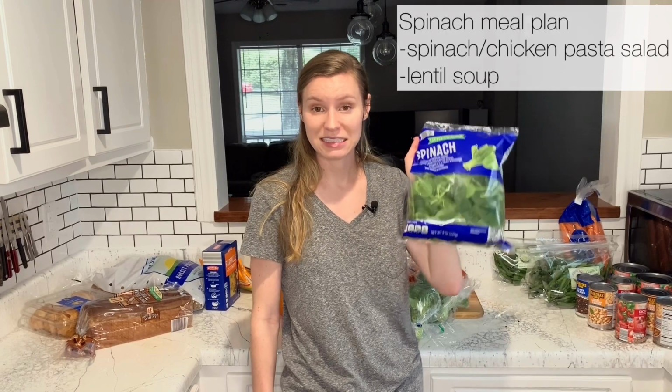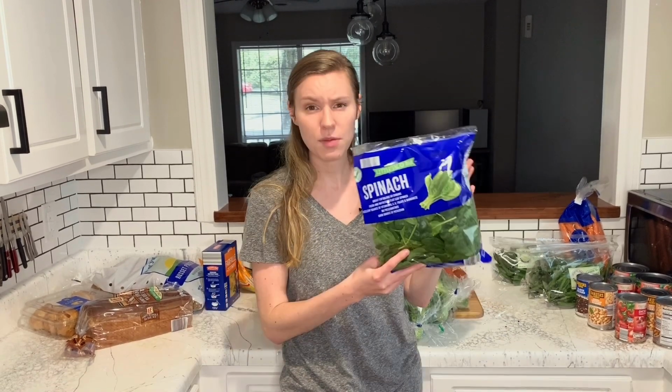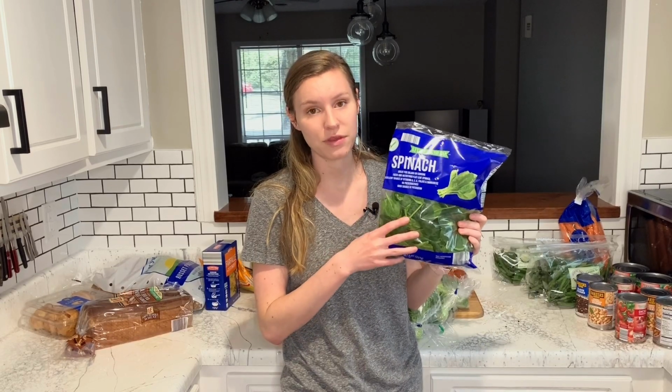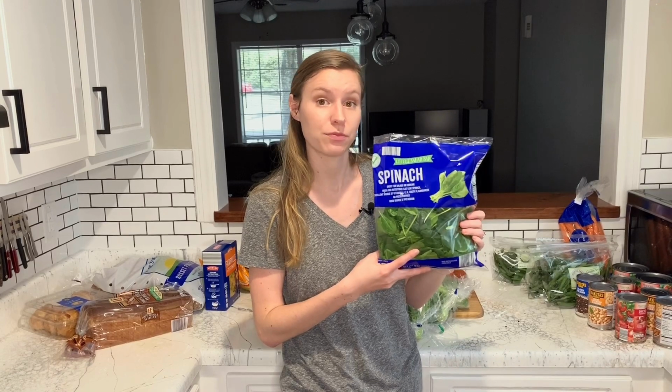I will either put it in the lentil soup that I'm going to make, or I will put it in the chicken pasta salad, or maybe I'll split it into both. But spinach cooks down really small, but it is so good for you. It's one of the most nutrient dense vegetables that you're gonna find out there at a good price.